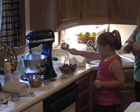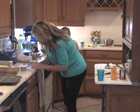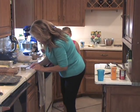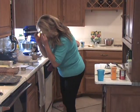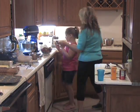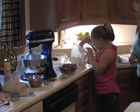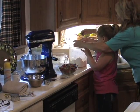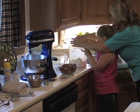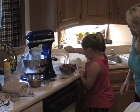Good girl. Good job. Okay, now it says after that, besides that 1 cup of flour, we need 1/4 cup. So that was one of our little ones. So now I need you to get me 1/4 cup of flour. Do the same thing you just did. Good job, and I'll level it off for you. You are such a good partner. You put that right in there. Okay.